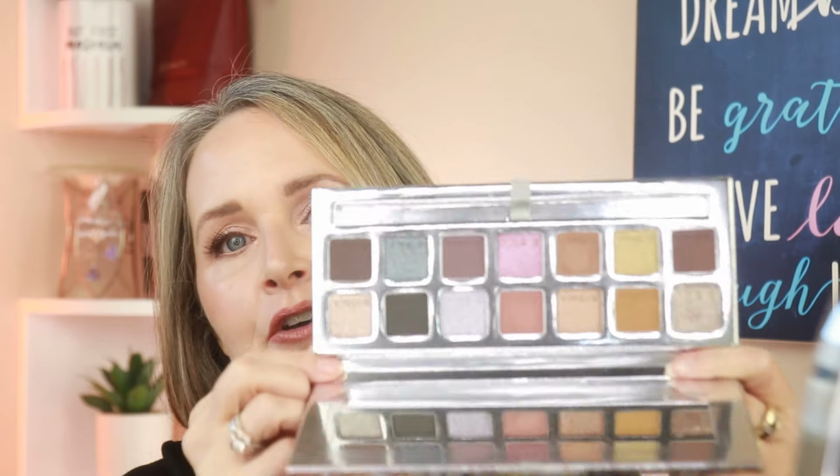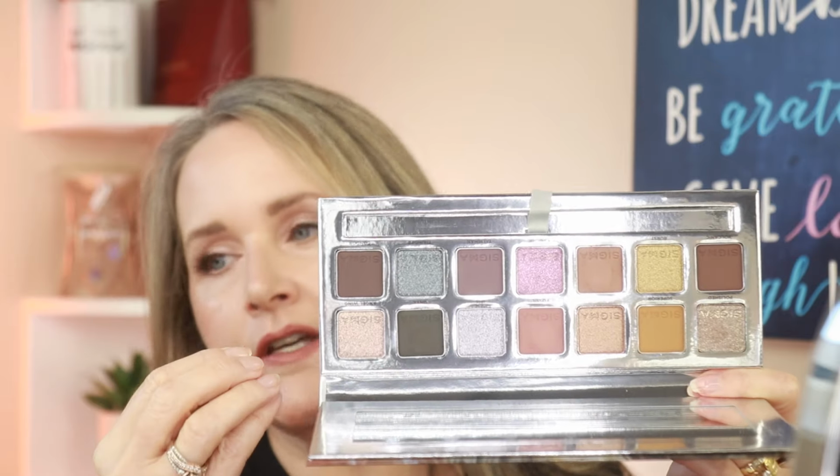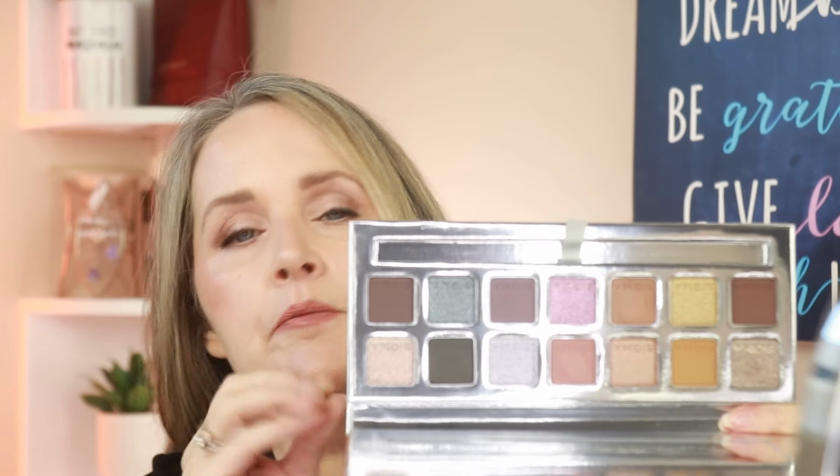So the first palette I would run out to grab is the Sigma Cool Neutrals palette. Now I am normally just a warm neutral palette person. Those are my go-tos, but there was just something calling to me about this palette. The shades are just stunning. There is a nice mix here of some mattes, some shimmers. There's even a little bit of a glitter there.